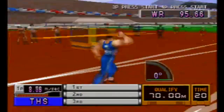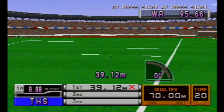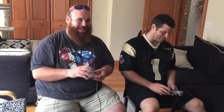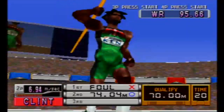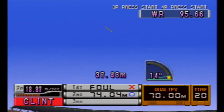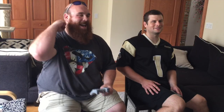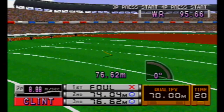Javelin. The distance was 39.12 meters. This one does seem really tough. Told you. Could be enough. The distance was 76.62 meters.